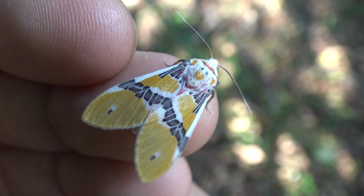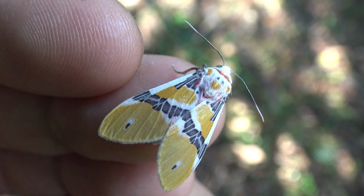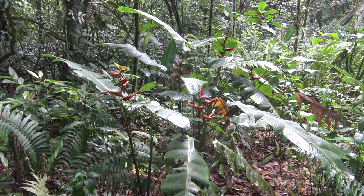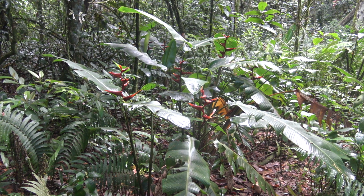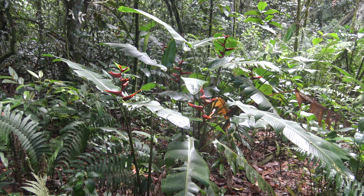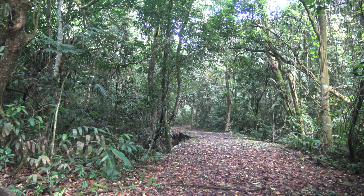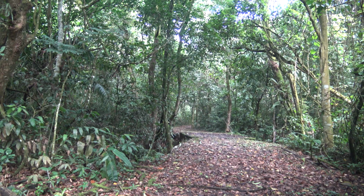Welcome to Reserva Ecológica de Guapiazzu in Brazil, where I'm honored to work as an entomologist for 6 weeks. My plan for today is to walk one of the trails, named the Brown Trail. This trail goes through dense forest, and while it has fewer butterflies than open areas, the forest has species you cannot see in open areas, so the biodiversity is different. Let's get started.